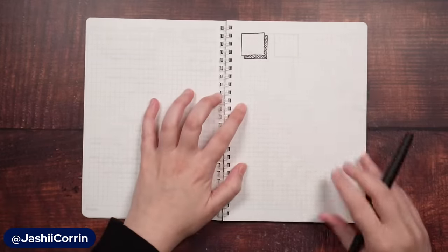So for our upturned corner, what we're going to want to do is take one of the corners. I typically default to the bottom right. There are certain things that I just default to in terms of doodling. So we're going to do the bottom right for this one. And we just want to curve off the edge of that box. It's a little rounded moment, similar to what you have on the corner of your notebook already, if you have a rounded cornered notebook, of course.